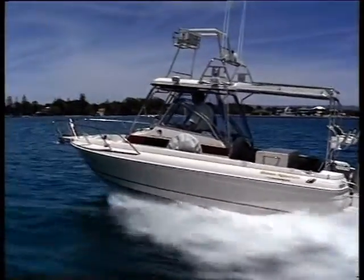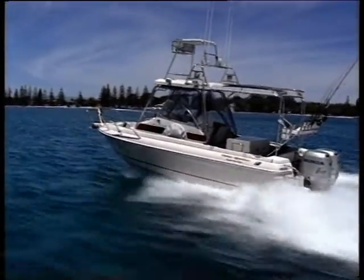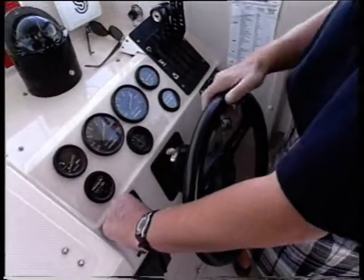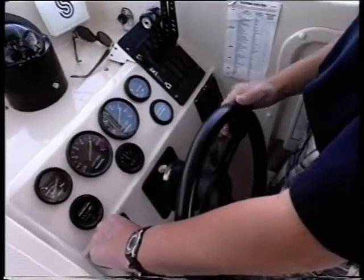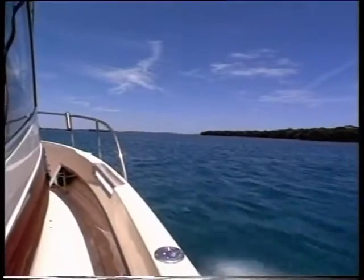There are other advantages to the layout, one of them being that as opposed to the normal centre console type of boat, the instruments and the driving position are very similar to those of a flybridge cruiser, particularly with a cover over the top, so therefore it's a lot more comfortable to drive.